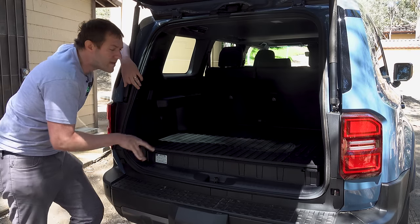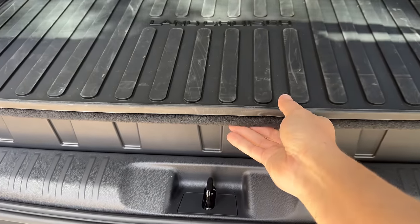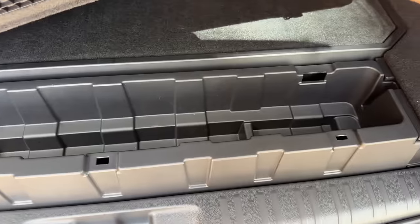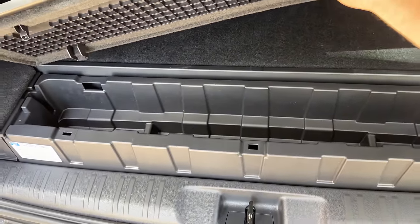Now, one nice benefit is there's a little extra storage pocket in the front part of this cargo area if you want to put in gear or other stuff you don't want rolling around. So it's nice to have that little extra storage pocket, but it doesn't really help with the load floor problem.